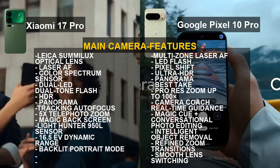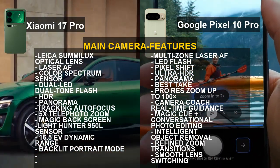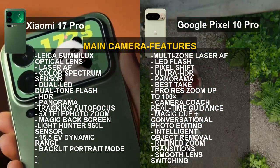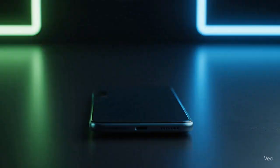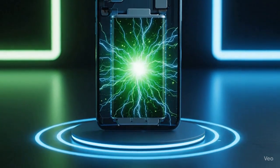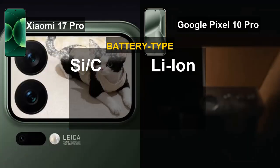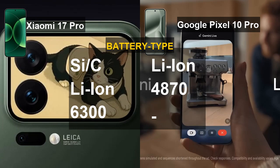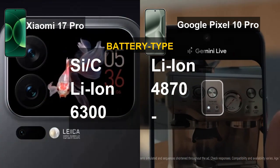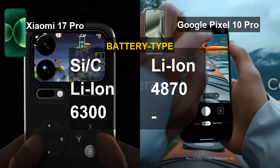Its Magic Backscreen adds a creative edge for photography, while the LightHunter 950L sensor ensures excellent low-light performance. Google counters with powerful AI-driven features like Pixel Shift, Ultra HDR, and Pro Res Zoom up to 100x, plus real-time camera coach and intelligent object removal.